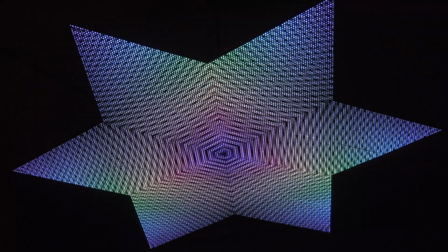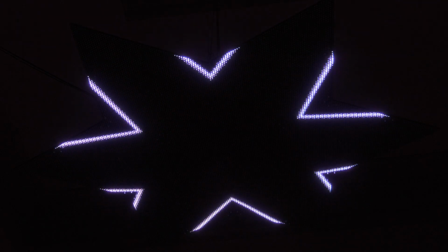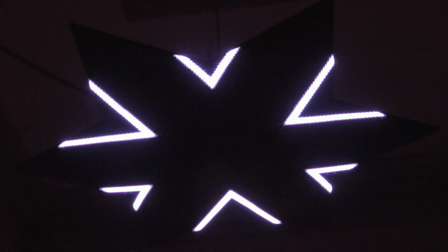This piece is called Nova, and I built it just for its own sake, but then I realized when I was done, oh, it's a scale model of Firmament. This piece is 10 feet across, and the LEDs are about that big. In Firmament, it's 50 feet across, and the LED is about that big. So it ended up being this pretty much perfect scale model of the big piece.